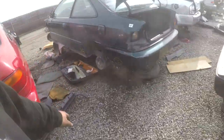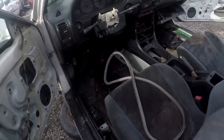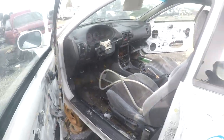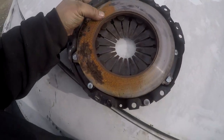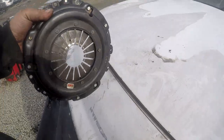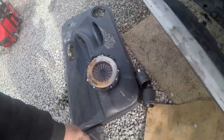Somebody took the Type R muffler, which was a given, but this whole car has been rummaged through, and they pulled the transmission off. I seen this on the floor, pretty brand new, other than sitting in the rain, which I can clean up. It's not a big deal, and I can use this, buy a new disc, put that in the CRX since we are running a stock clutch.